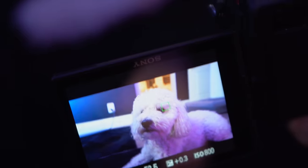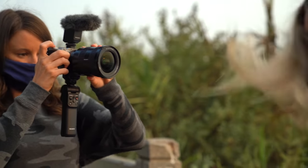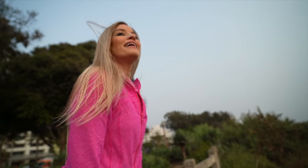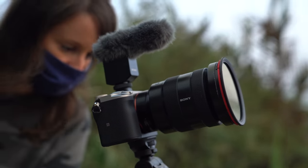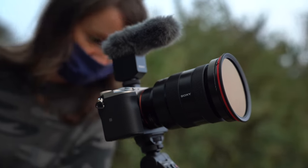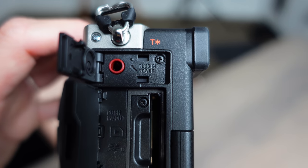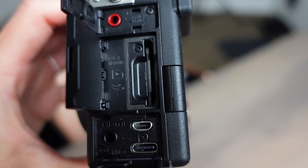This also has advanced autofocus performance and speed in stills and video, including real-time autofocus tracking, real-time eye autofocus, as well as animal eye autofocus. We have 4K video with full pixel readout, as well as beautiful bokeh. This camera is also capable of doing 120 at 1080. This does not have a record limit for video shooting, and you also have a lot of different options for audio with the multi-interface shoe. So over here we have the mic jack, we have the slot for the SD cards, we have the micro HDMI as well as the USB-C and the headphone jack.